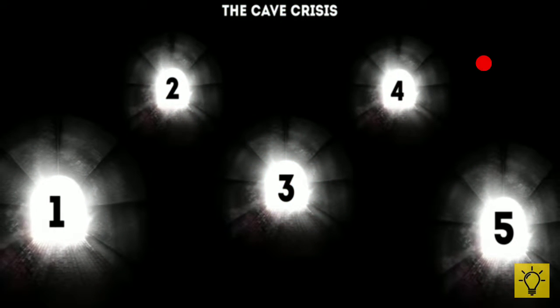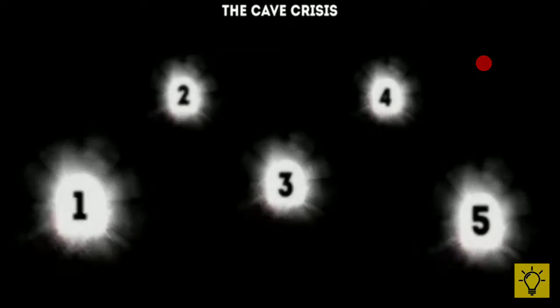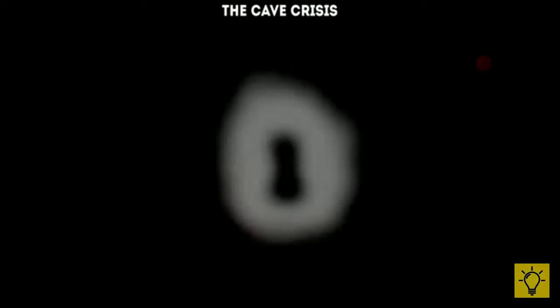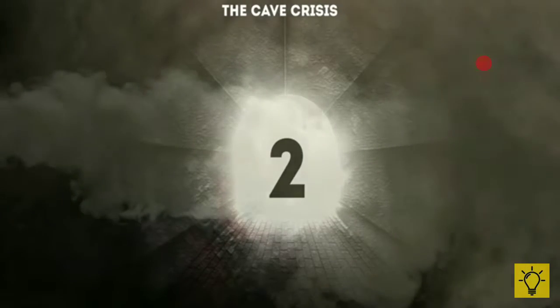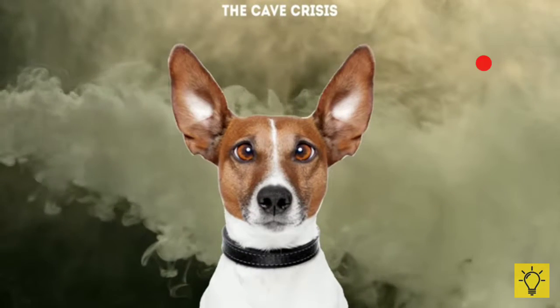And then you notice 5 passages. Each of them can take you outside. But alas, nothing in this life is so simple. Each of them contains grave danger. In passage number 1, you'll be greeted by a landslide, and the tunnel will immediately fill with stones. Poisonous gas fills passage number 2. It's extremely toxic to animals. Did you bring your dog?